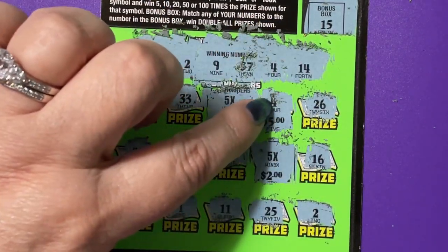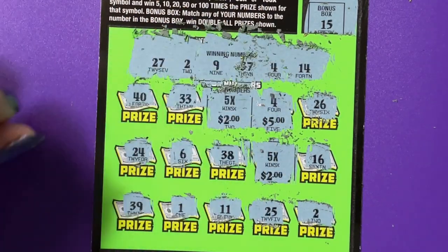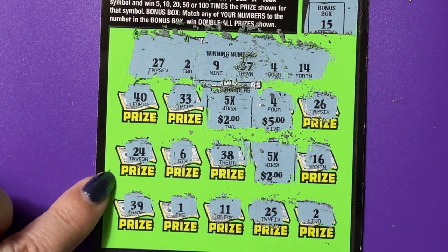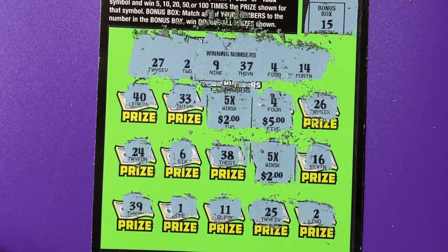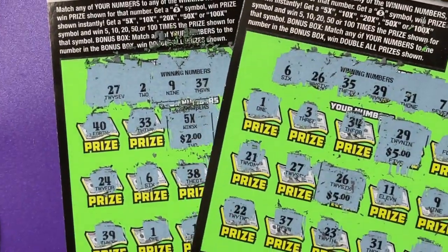And that 4, I know you can't rub very hard on these tickets. I did rub it a little hard. Do you see anything? I think that's it. But I'm happy. I will take them.